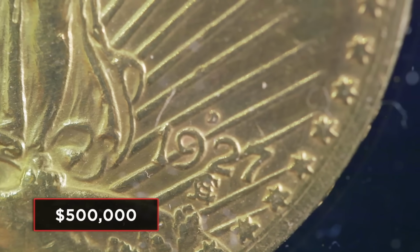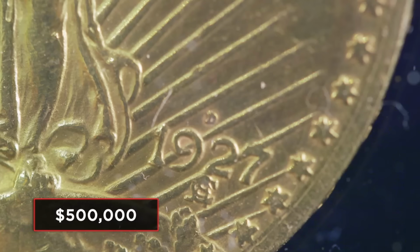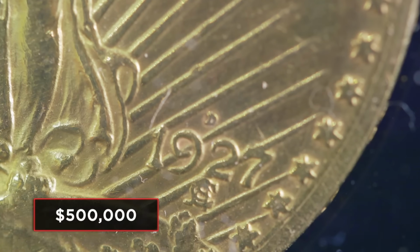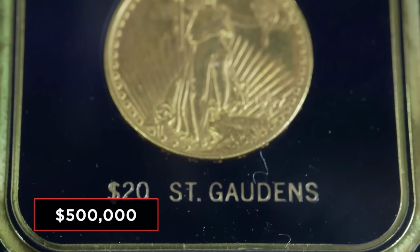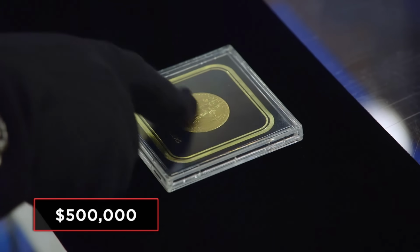You take a 1927 Philadelphia $20 gold piece where there is no mint mark, and you have a good jeweler weld a little piece of gold there and meticulously carve out a D. You take a $2,000 coin and turn it into a $1 million coin with a little letter. But it's next to impossible to add the D correctly because the rest of the coin is struck with a 50-ton press. The difference is really easy to tell.